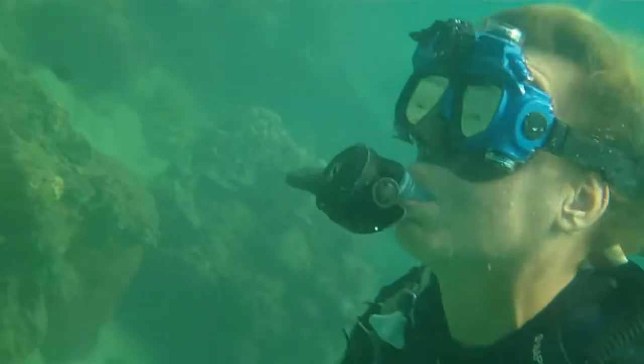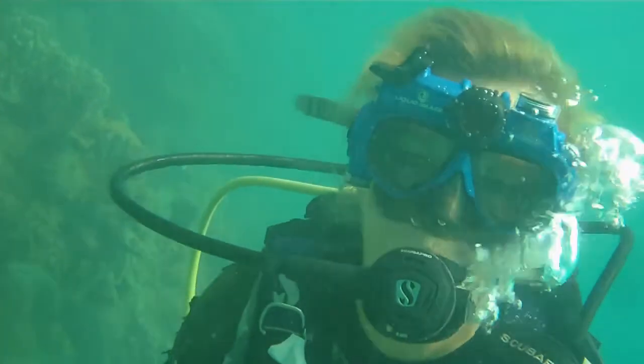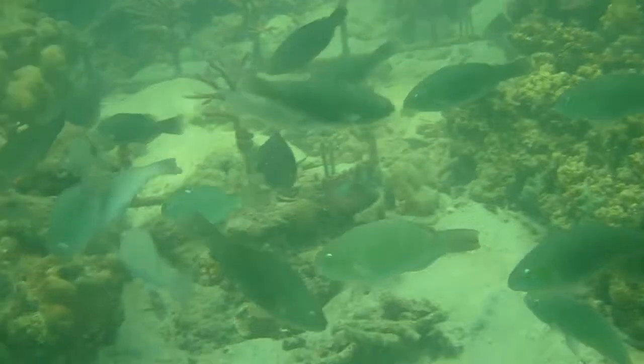The divers are now moving away from the coral nursery and towards the reef where the corals that have been transplanted now live.